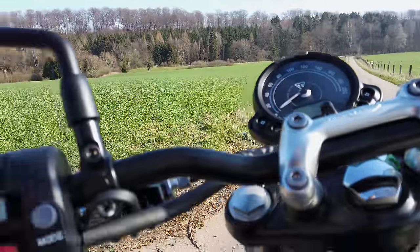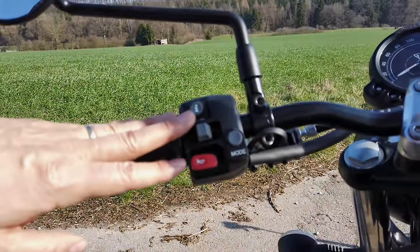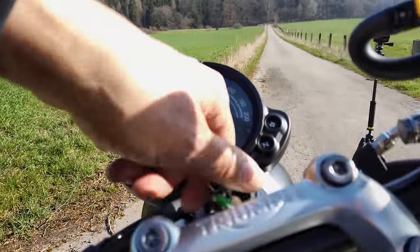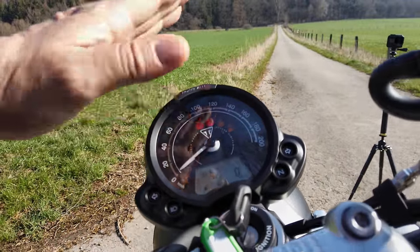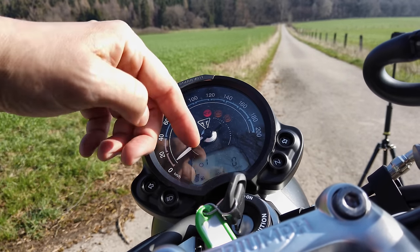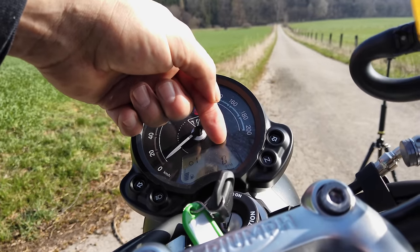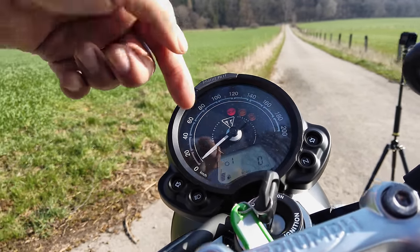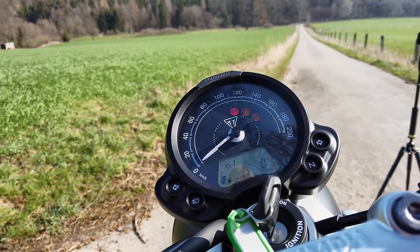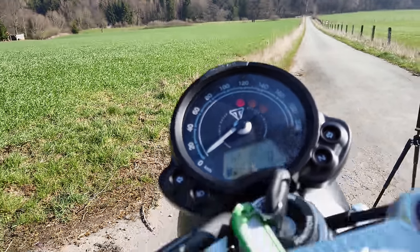Okay, coming up here, you have your standard controls there with your mode. Then also your standard controls there. Nothing new there. Now, this instrument, it's just your speed, and you can change this to see the RPM digitally read out on the LCD. And also I'm in road mode, as you can see there. You can change that over to rain or back to road.